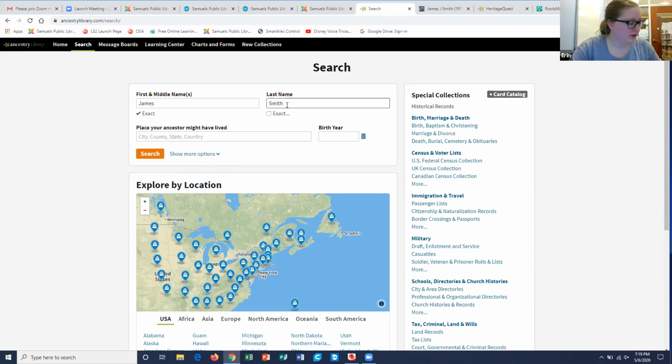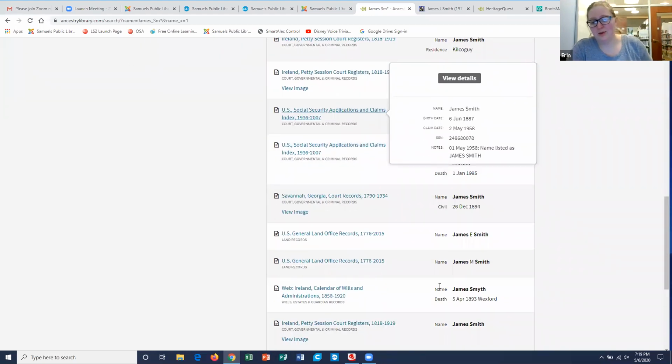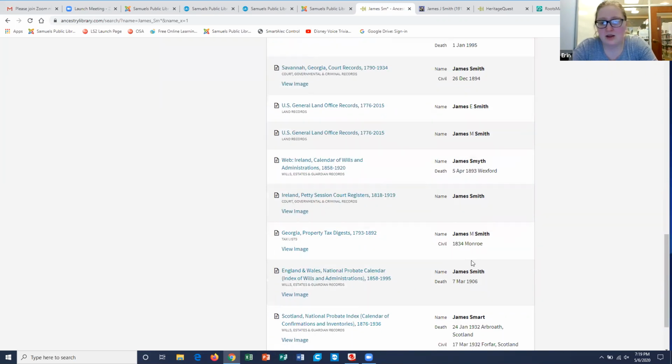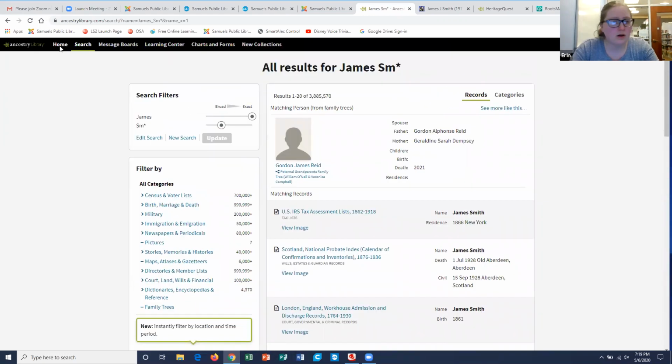I'm actually going to change this. I'm going to put an asterisk here and it should end up, here we go. See how it is also giving me variations. So it's doing Smith with a Y instead of an I, and it'll essentially do the same thing. So there's several ways you can do that.